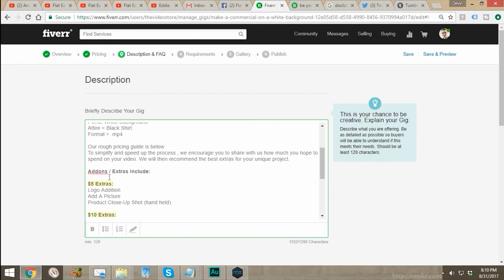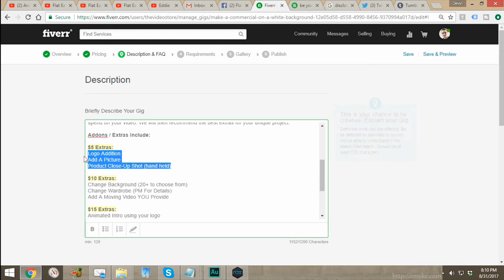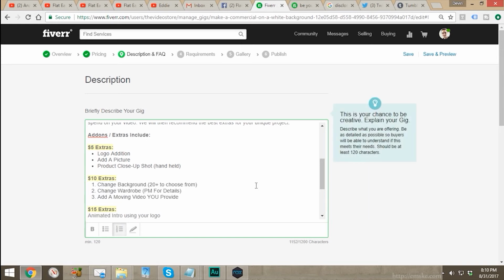What I can do is take my $5 extras or my $10 extras and highlight them. And I can click on either one of these. I can make them a bullet point. Looks really nice. Might just do that. Or what do they look like with a numbered system? Oh, boom. So that doesn't really work for what I want to do.